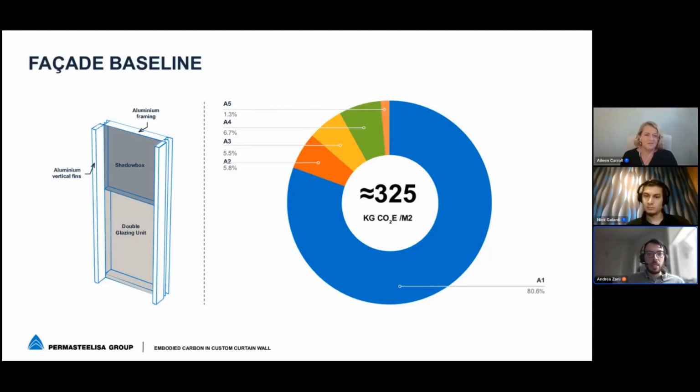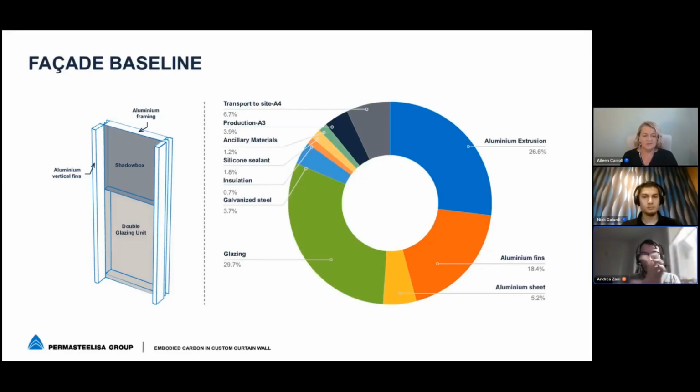And we did a life cycle assessment, and you can see that from an embodied carbon standpoint, from a GWP standpoint, 80% of the impact lies in the A1 stage, so the extraction and material sourcing, and then the remaining is spread across A2 to A5. We focus on the product and construction stage. And here you can see the breakdown with the different materials and different stages, right? You can see that aluminum extrusions, the aluminum fins, are quite heavy contributors. The glazing comes next, and then you have production, transportation to site.